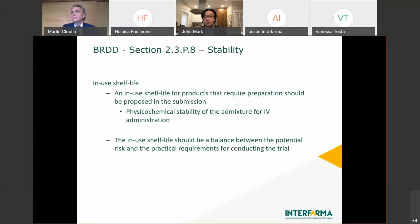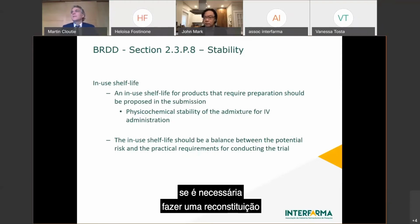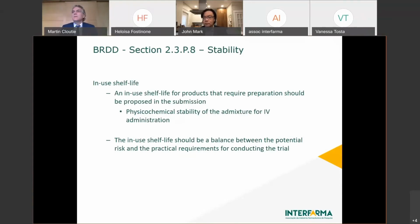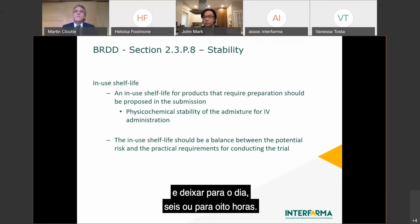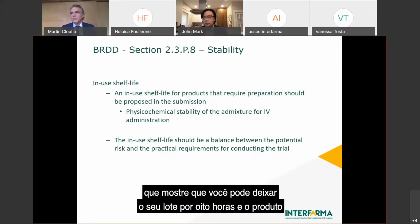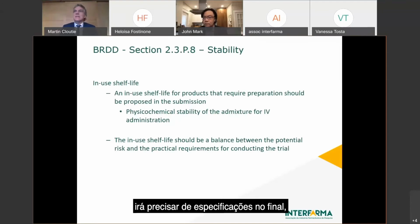Stability: if you need to have a reconstitution, or you need to prepare in the clinic before injecting, and they prepare a few bags, let's say IV bags, and leave them for the day, let's say for 6 or 8 hours, you need to have actual shelf life data that shows you can leave your bags for 8 hours, and the product will still meet the specifications prior to being injected to the patient. So real life data is important.